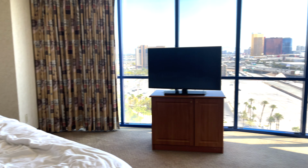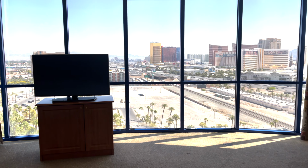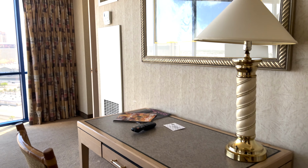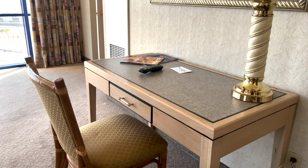And look at this suite. Look how many windows there are. I was absolutely flabbergasted. It looked so gorgeous here. There was a desk, there was a TV, and everything was your own space. You could take up as much of it as you wanted.